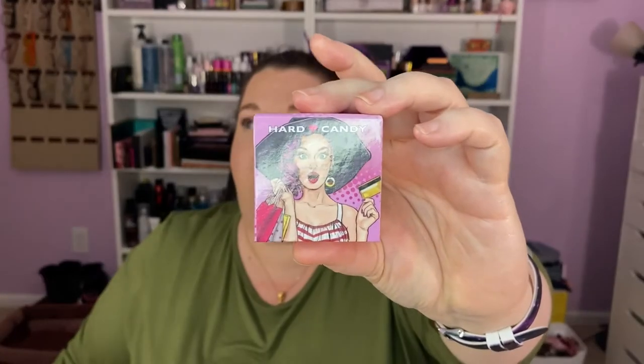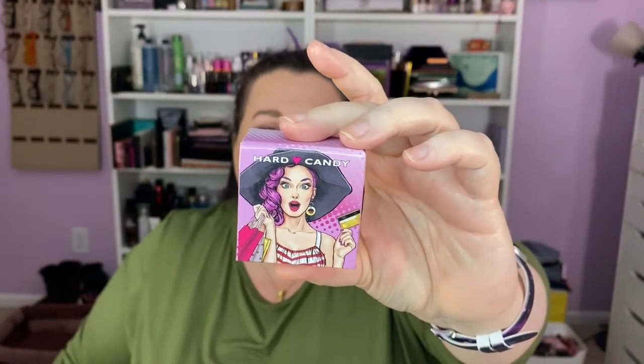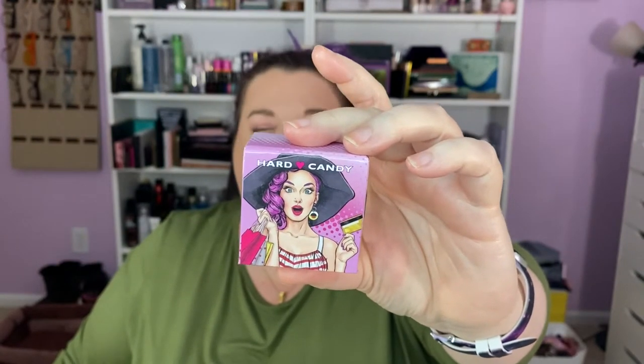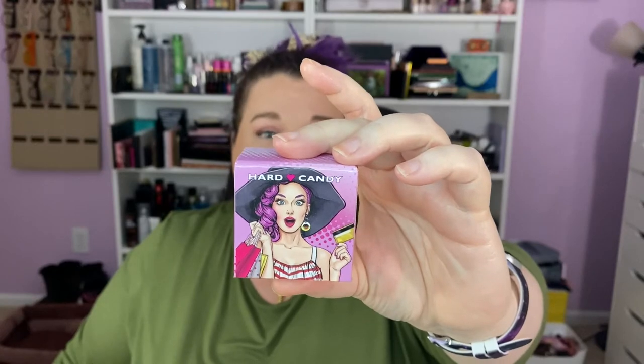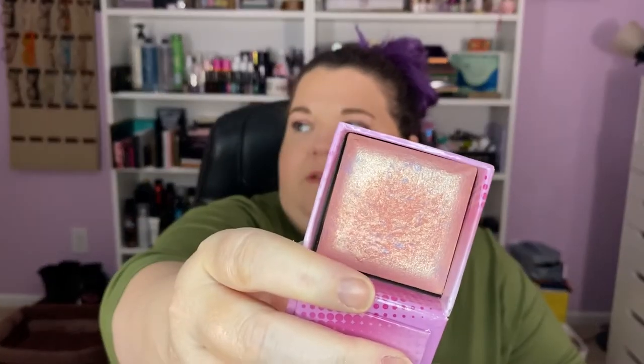Here's a discontinued product. This is a product, it's Hard Candy Fox in a Box. And I think they were duping or trying to dupe the idea of Benefit box powders. This is called Uptown Girl. And one of my very favorite blushes is from this line. There's Uptown Girl. And she's really pretty.